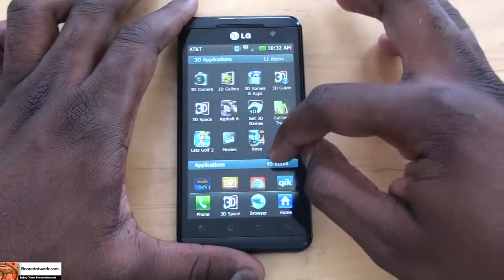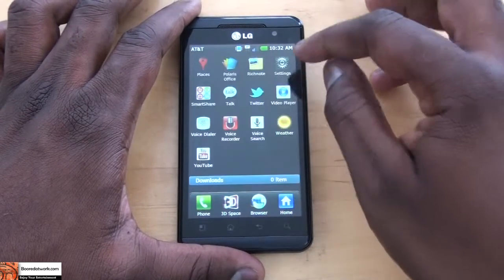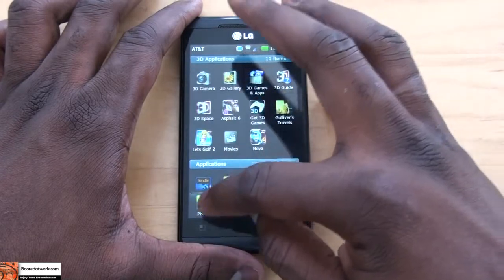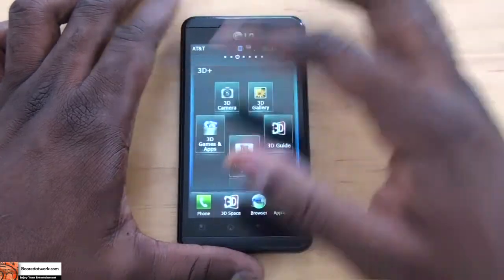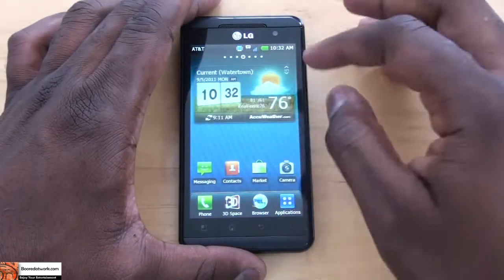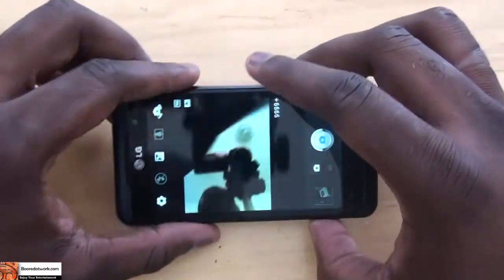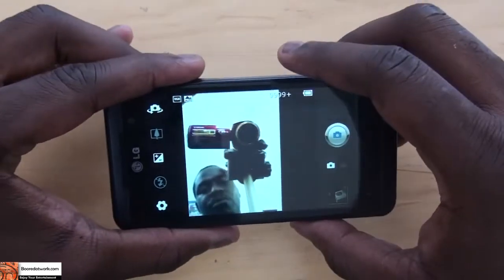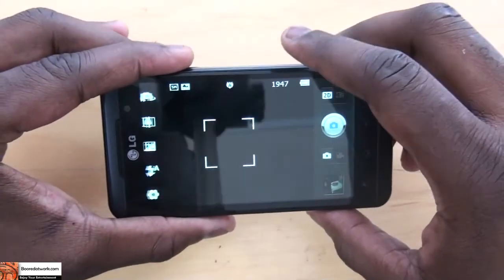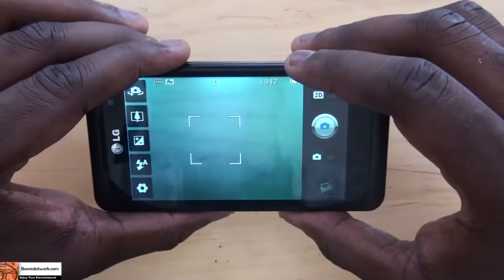Your applications can be broken down into different segments. So you do have your 3D applications, regular applications, your downloaded apps, and frequent apps. Now, again, like I said, this whole device is basically geared towards 3D. So let's take a look at the camera, which records at 720p 3D. Of course, you do have your front-facing camera, which is VGA. We can switch that over to the rear camera, which is a 5-megapixel camera. Actually, two dual 5-megapixel cameras.